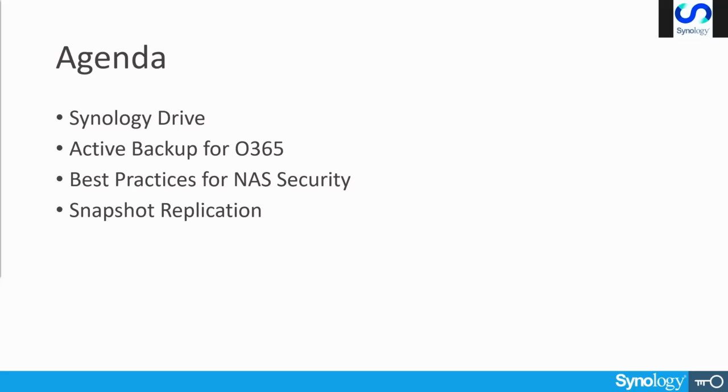This is a way that you can essentially build that license free. So there's no subscription licenses or anything like that involved. So we'll take a look at that, as well as our backup software for Office 365. That also is license free. Basically everything we're going to be talking about today, you can all do without any license or subscription fees at all.